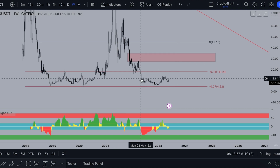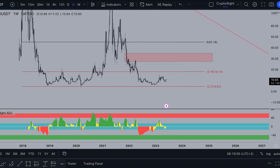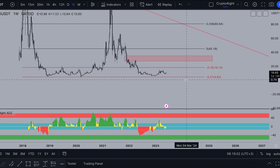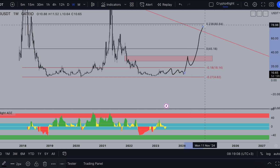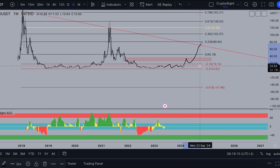That's why they accumulate over a long-term period here. And to push the price really, really hard up, they can accumulate longer, around 2 years, for example. And after that, push the price from a $10 average price to 80 or even 120.